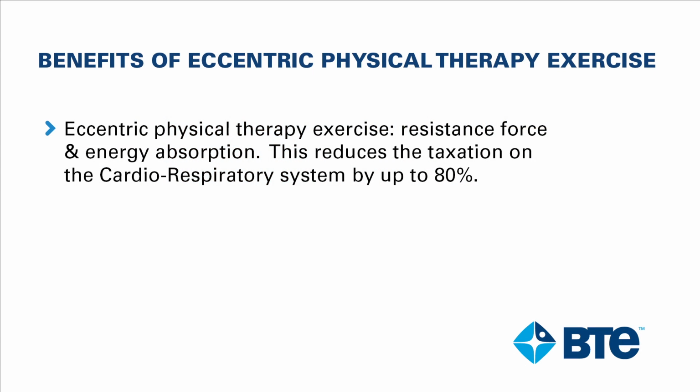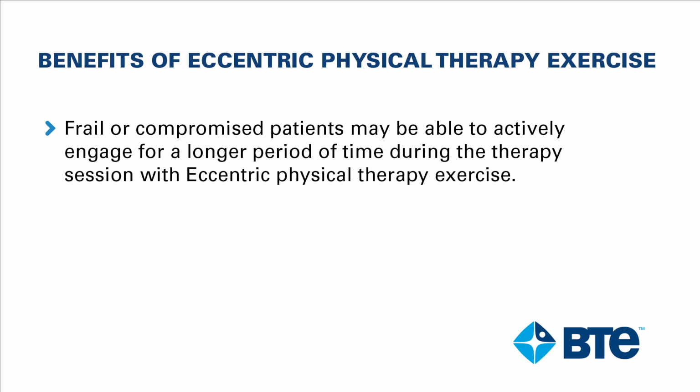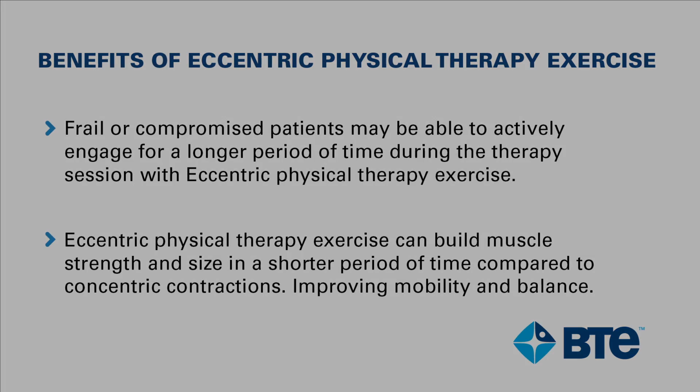Your patients will use up to 80% less oxygen when compared to traditional concentric exercise. With eccentric exercise, patients will be able to generate, on average, 30% higher forces than traditional concentric exercise. As a result, patients will be able to exercise for a longer period of time at a higher force, achieving better outcomes in a shorter period of time, improving mobility, balance, and stamina. Your BTE system will deliver the effective and appropriate level of eccentric exercise, individualized dosing levels, duration time, and progression of patients through the care continuum. Let's take a look at one of those systems that you may already own, the Eccentron.